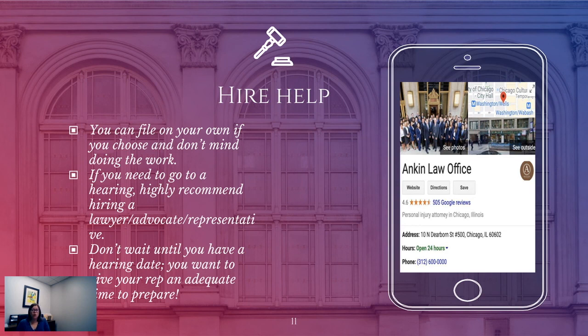Imagine somebody who's been out of work for 2 years with cancer. They had surgery and chemo, radiation, the whole gamut. Okay, now I want to go back to work. I haven't worked in 2 years. I don't know what I can do anymore. The government will let you attempt to work to see what you can do, what you can't do, without dismissing your application or withdrawing your application.